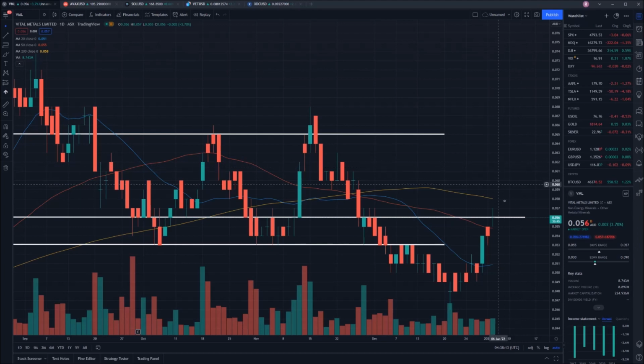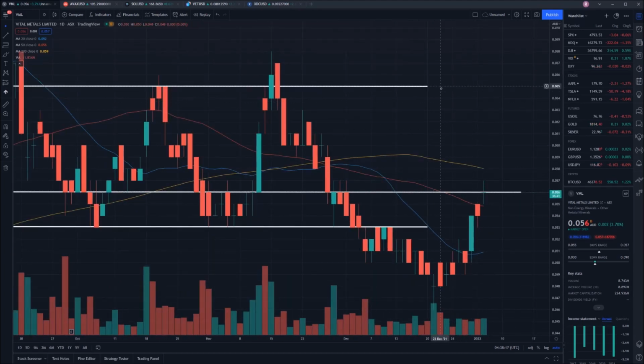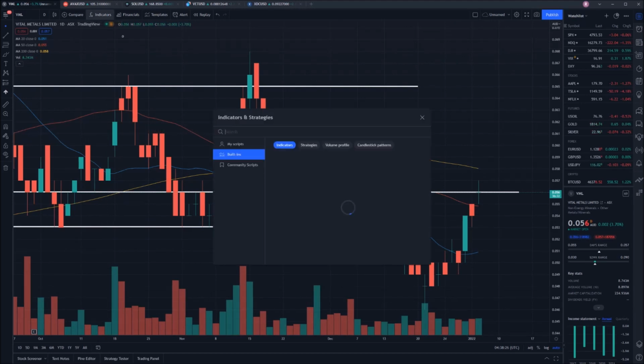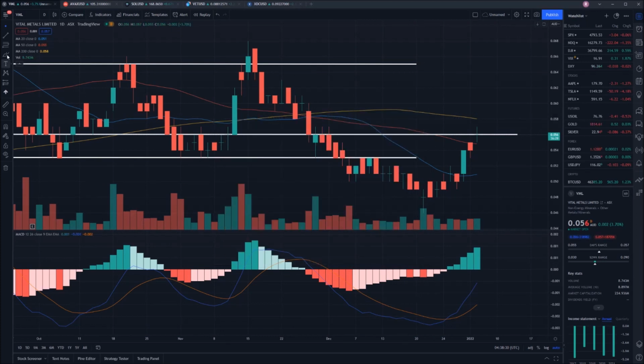But once we break that 5.6 cent mark, I do believe we will be onwards and upwards back up towards the 6.5 cent mark. Probably struggle around 6 cents a bit before we get to that point. But let's bring in a few more indicators in order to help us. MACD, you can see a nice cross occurred down here of the 12-day EMA above the 26-day EMA, still moving in an upwards direction, which is looking relatively good at this point in time.